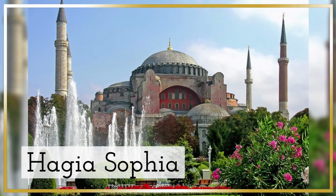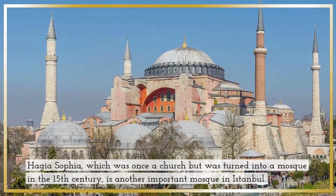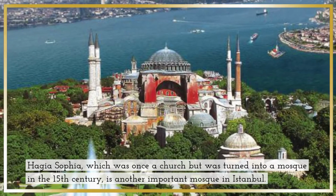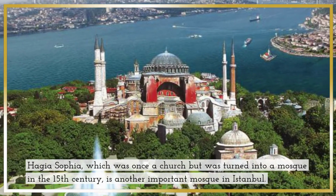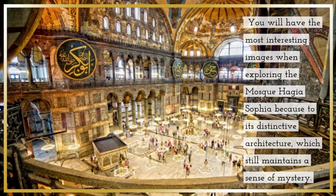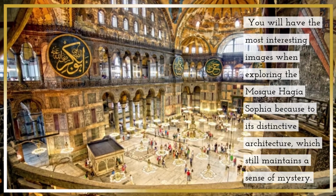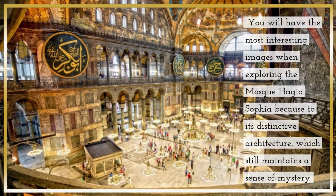Hagia Sophia. Hagia Sophia, which was once a church, but was turned into a mosque in the 15th century, is another important mosque in Istanbul. You will have the most interesting images when exploring the Hagia Sophia Mosque, because of its distinctive architecture, which still maintains a sense of mystery.